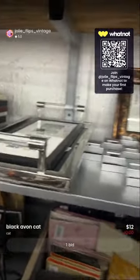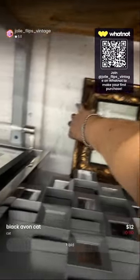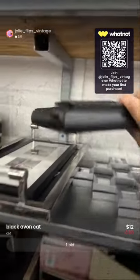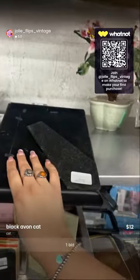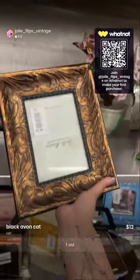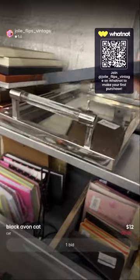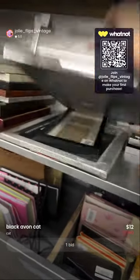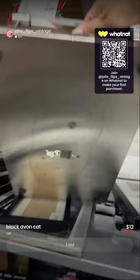Oh, and I always mention this. I mentioned this on the videos on our YouTube. Don't forget to look at all of the frames. Some frames have sold for me for about $100. This one's made in China, but it is pretty. Oh, my God. Is that a Lucite tray? It's a Lucite handle. Oh, it's Pottery Barn.